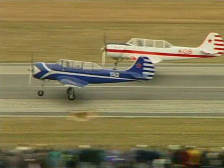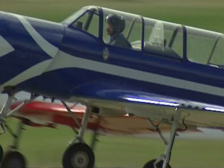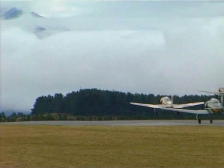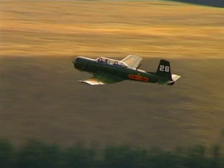This is the Yak with the rounded tail and exposed landing gear. Its wings are shorter, and at 360 horsepower, its engine is more powerful than the 285 horsepower of the Nanchang. The Nanchang was primarily a trainer. The Yak was purpose-built for aerobatic competition.